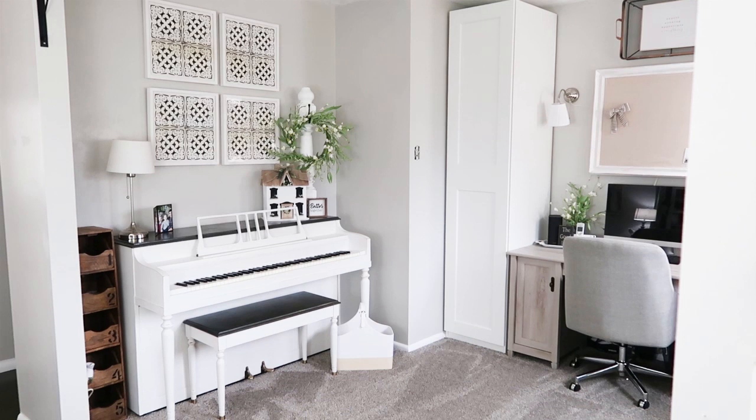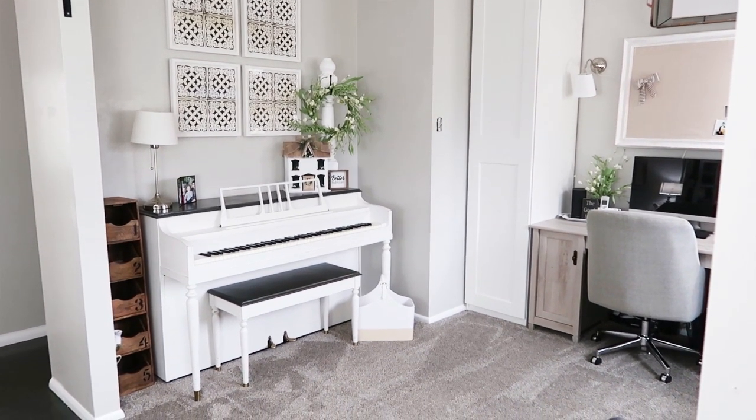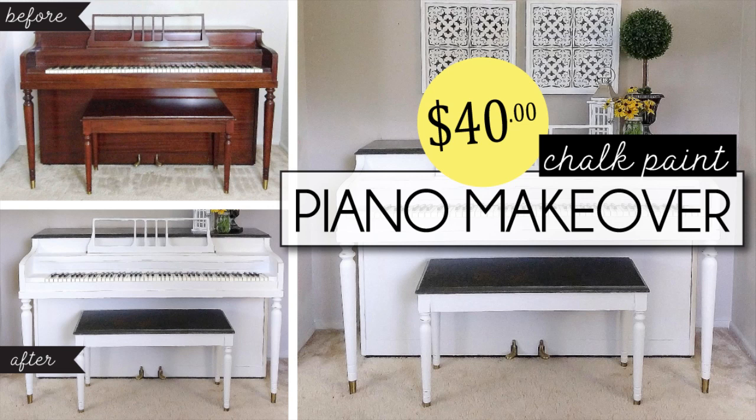Now, if you don't know, I redid our piano a year ago. I used chalk paint. I'm going to link that video down below if you're interested. But this piano was handed down to us from a church friend that was moving away.